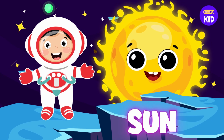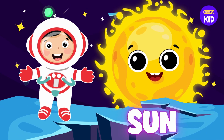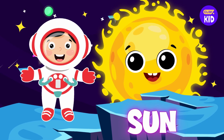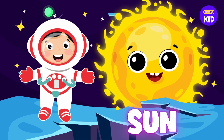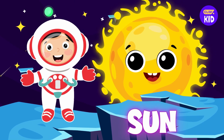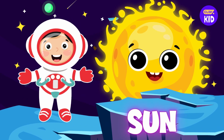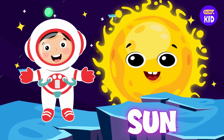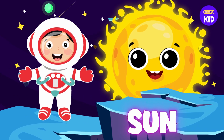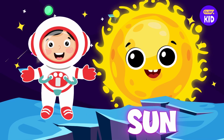Before we talk about planets, we can't forget the biggest, hottest, and brightest thing in our solar system, the sun. It's like a giant ball of fire, giving light and warmth to all the planets. Without the sun, it would be so dark and cold. Brrr! Every planet in our solar system goes around the sun, like a big game of tag. Isn't that cool?